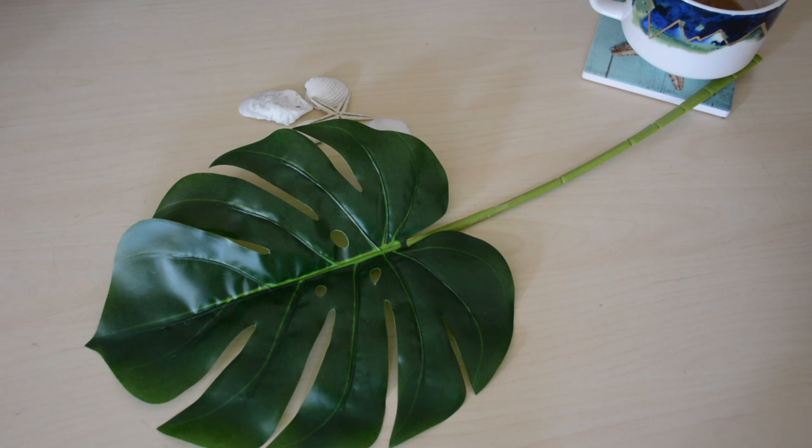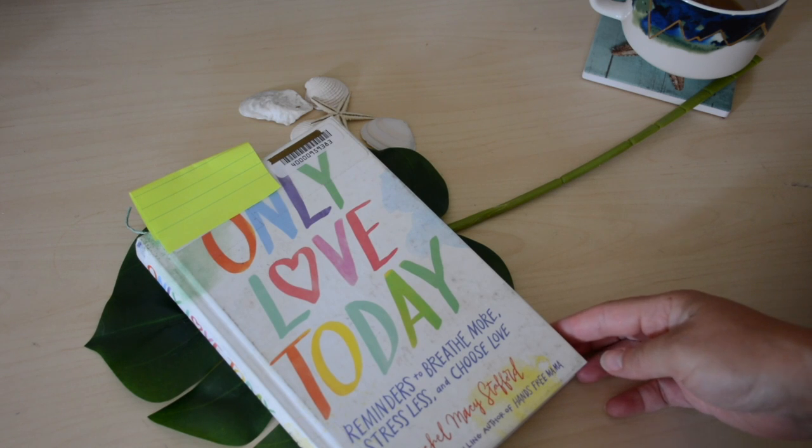Now I'm going to share with you guys the reference books that I picked out. So this is, I would say, one of the only self-help books that I picked up. It's called Only Love Today: Reminders to Breathe More, Stress Less, and Choose Love. This is by Rachel Macy Stafford.